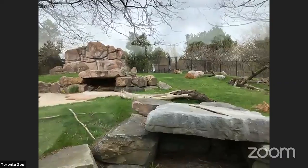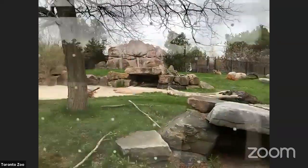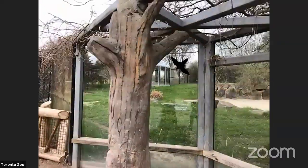All right, we're gonna keep going around this way. We'll see as we walk and we can get a better photo of our hyena here as well.